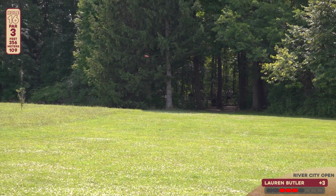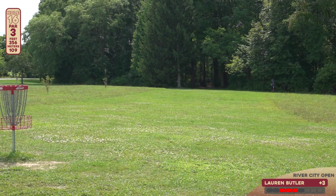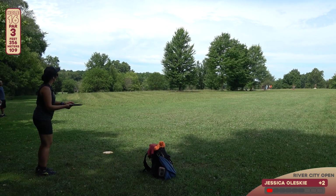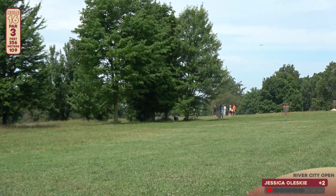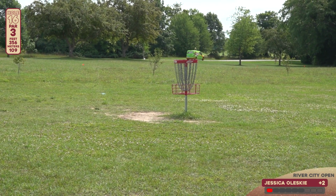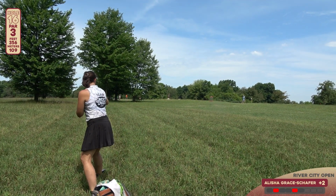Lauren really got on that one. That one's going great distance. Everybody made it out of the gap, which is good. And Chantel and Lauren should have step putt bids at the basket. That looks like a good angle. Yeah, great recovery there from Jess. After her tee shot into the ground, that was a great position to be in there.